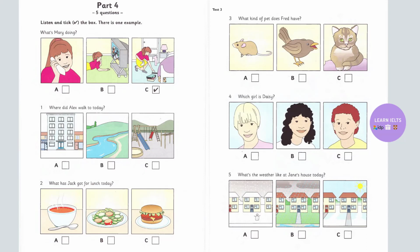2. What has Jack got for lunch today? I had a terrible lunch at work yesterday. I bought a burger. It looked good, but I didn't enjoy it. Well, I'm making a salad for you today, Jack. That's my favourite. Thanks. Do you like vegetable soup? I can make some of that for you on Saturday. OK.